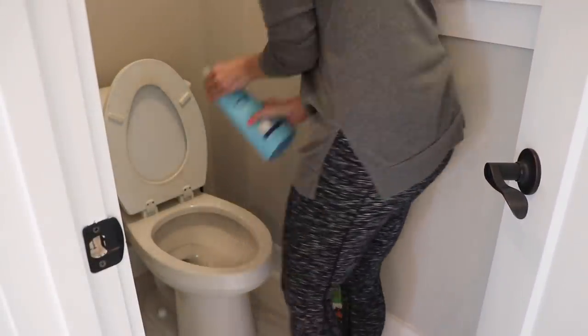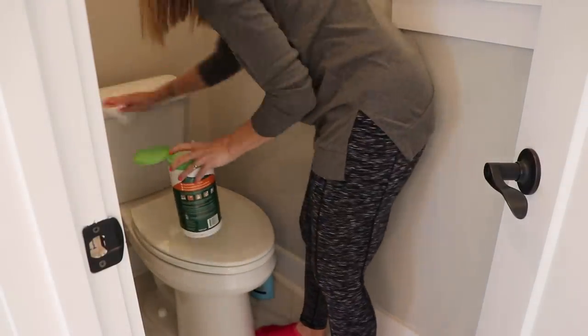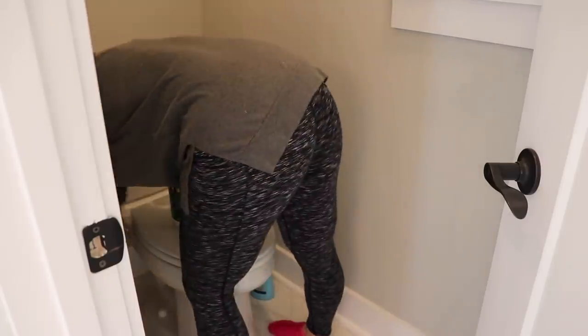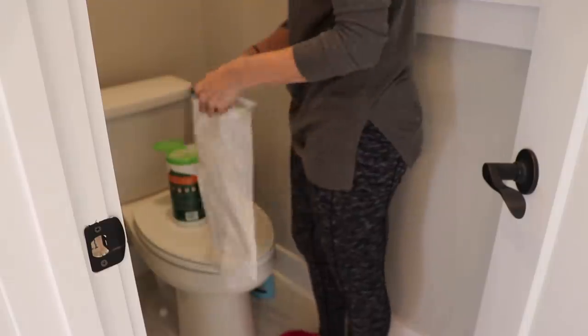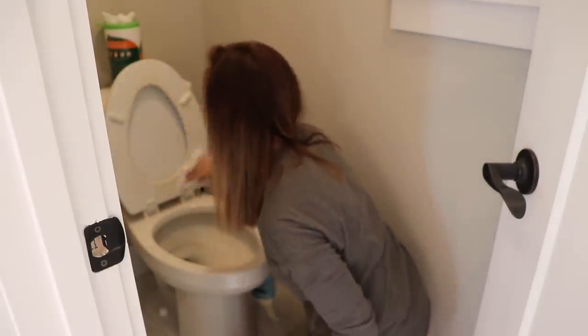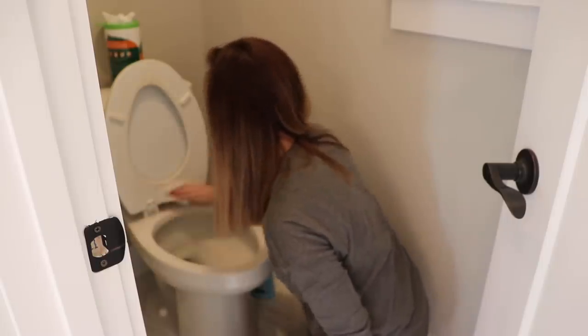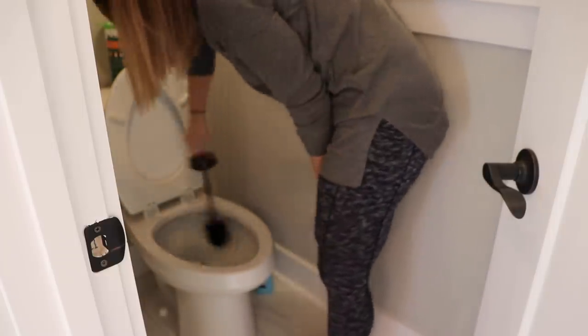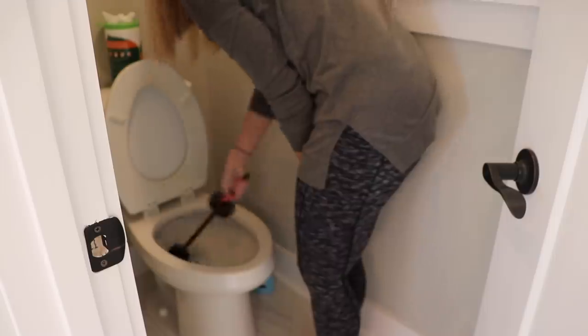Now moving on to the toilet, I'm using the Method anti-bac toilet bowl cleaner inside of our toilet, and on the outside I'm using the Seventh Generation disinfecting wipes. I don't love the way they smell, and I'm so excited for when I can actually run out of these things. I ordered a ton at one time, and I wish I wouldn't have done that before I tried it, because I do not like the smell. But I've heard lots of people really love the Method wipes, and they have grapefruit, I think, and different scents that are a whole lot better.